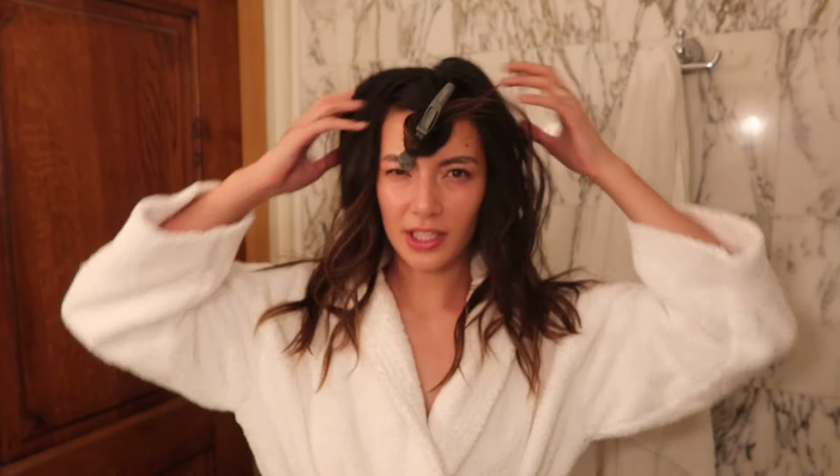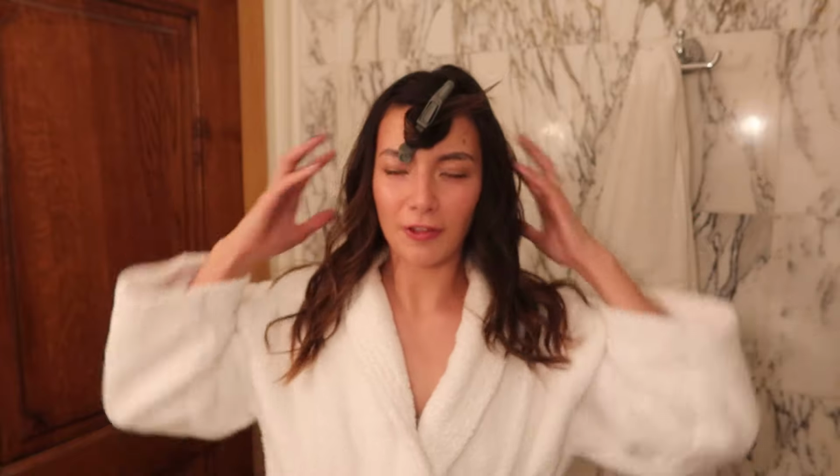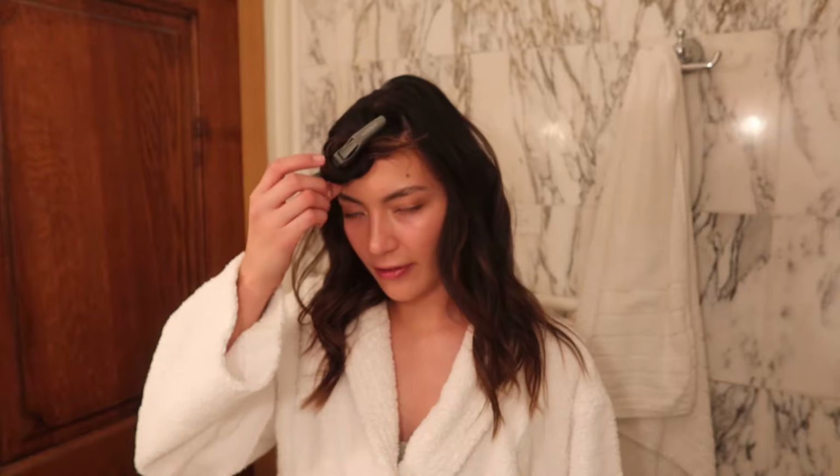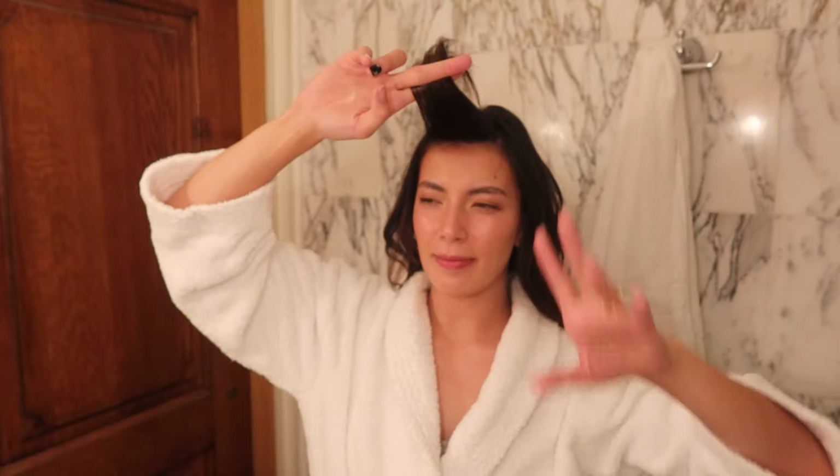Last piece. I feel like it's very French to have the effortless hair look, so it could work out in my favor. Not that this is effortless, this is taking a lot of effort. I'm gonna leave these how they are, and then let's do the front pieces. I have never kept my bangs at the same length.